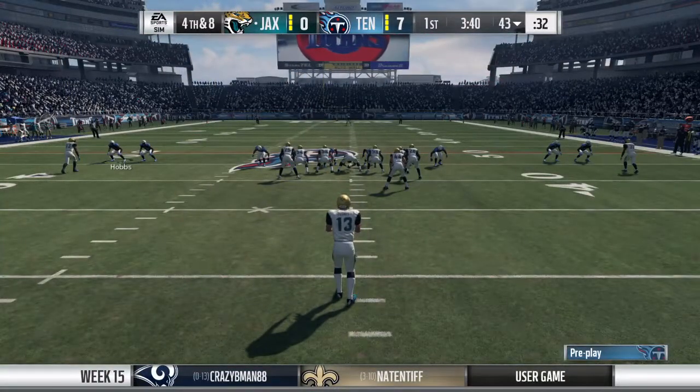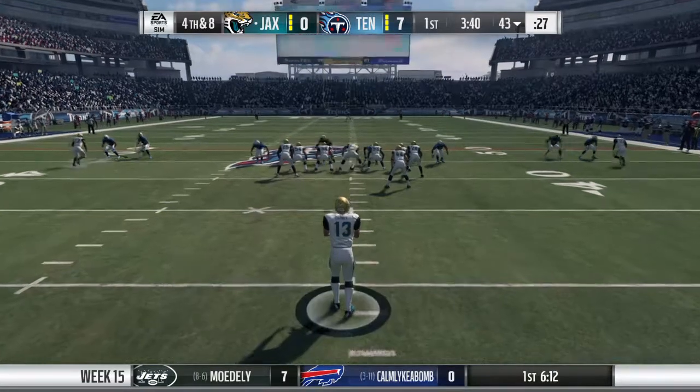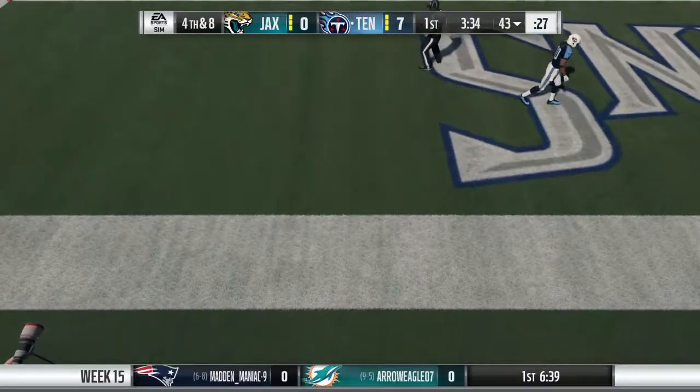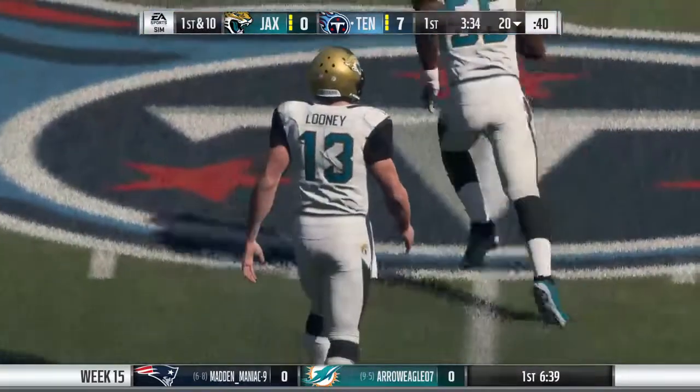And the Jaguars send out their punter. On for his second punt. He'd take a repeat of his first. And he gets this away, and look at this. This is a good one. And not what he was hoping for there, as this will hit in the end zone for a touchback.